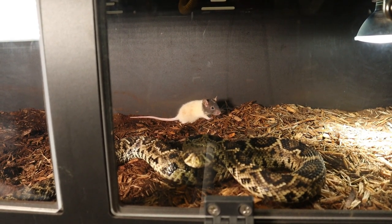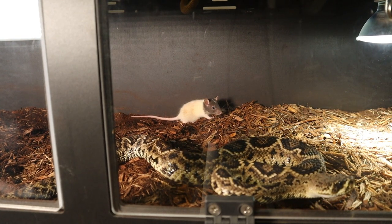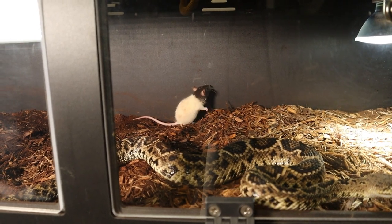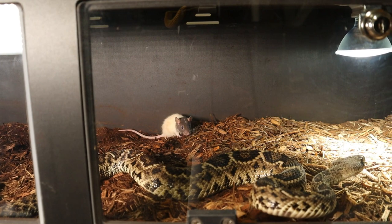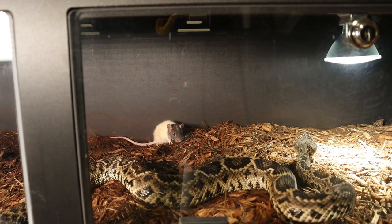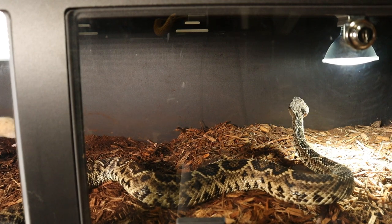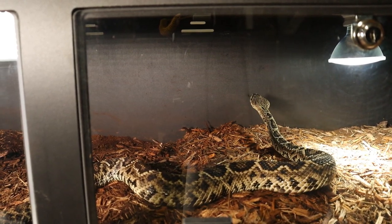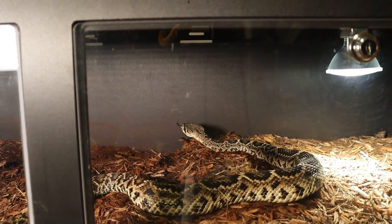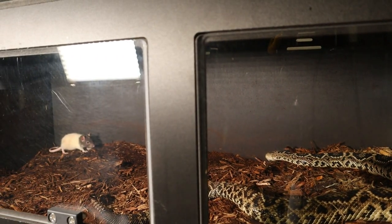Oh, I must have set him off when I was moving stuff. This little center divider is going to be the death of me here, trying to catch stuff and make sure I get it on film for you guys, because I like watching these videos just as much as you guys do, as I do editing them. That's a gorgeous looking snake though, man. He's growing and getting bigger every single day. Probably say he's knocking around in about the 3 foot range, 3.5, 4 foot range. Looking beautiful.